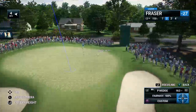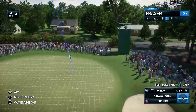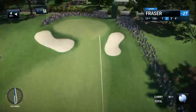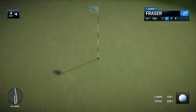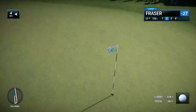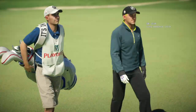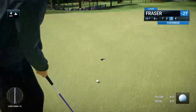Frank, really good chance from this position to make a birdie. Yeah, really the only thing he's looking at right now is the flag. This is a green light special. No doubt they'll be happy with that shot. Well played. Now this for birdie. On the way with a bogey on the previous round.